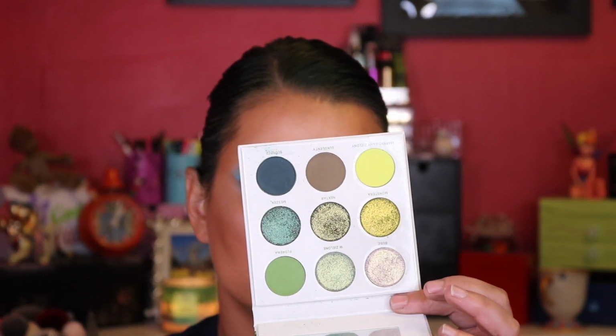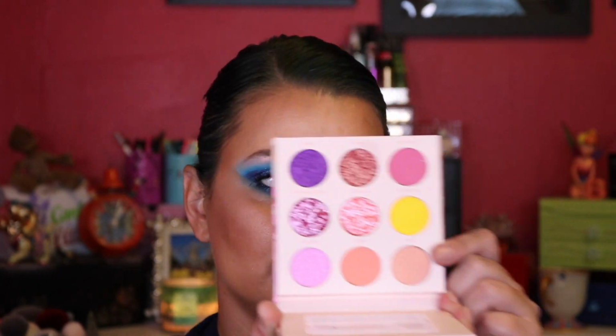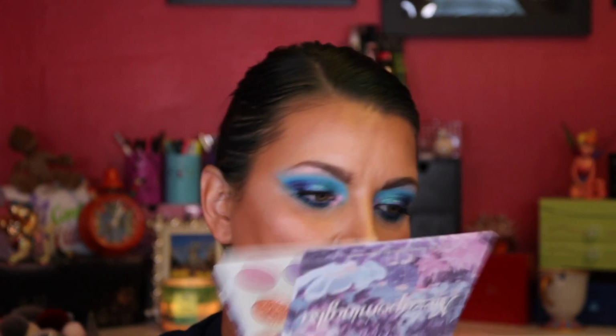This is the Z-Loin palette. Now, I am not telling anybody that they can't purchase from them. I'm just telling you my experience. I don't know how to pronounce this one. This one. These are like some pastel palettes.